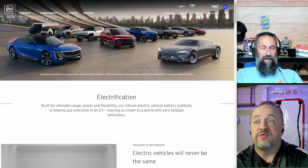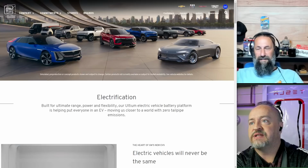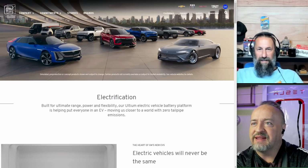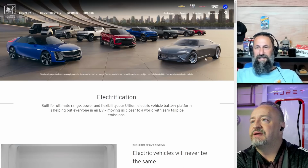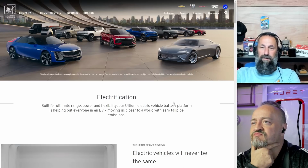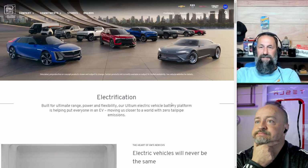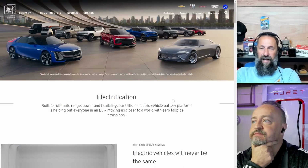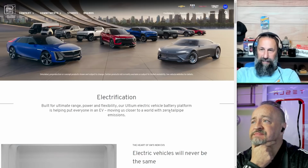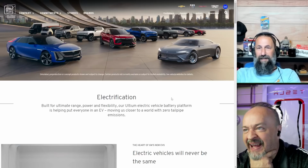This concept over here, love it, love it. But that's true of all concepts. They never end up looking like that, do they? No, they don't. To me, that looks like the electric version of a Camaro, and I think it's beautiful, very sharp. Gorgeous. I wish it was real and not just a picture. And we know this is a picture because in the background we see a Hummer that is not white. So we know that this is definitely a render.